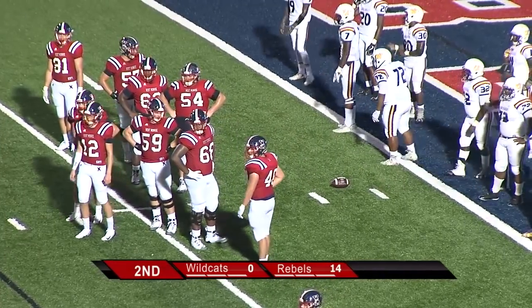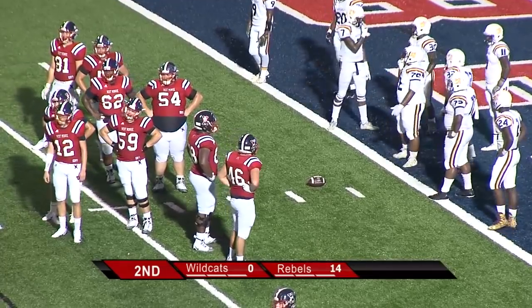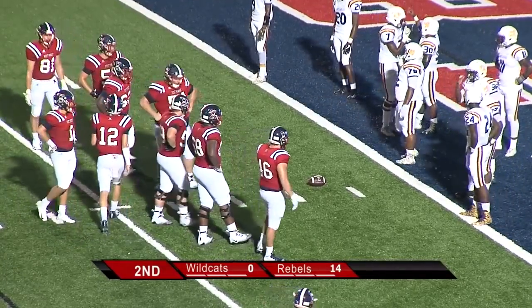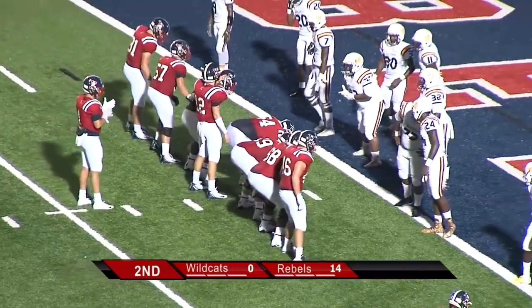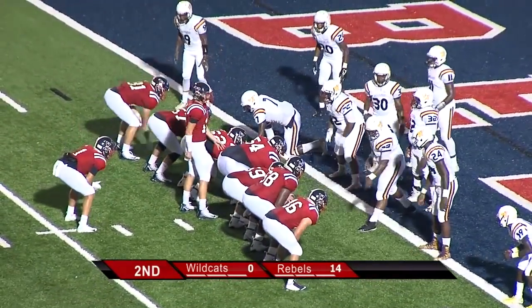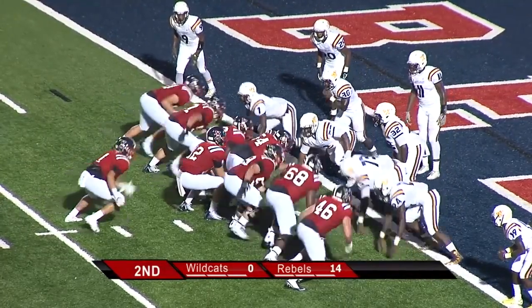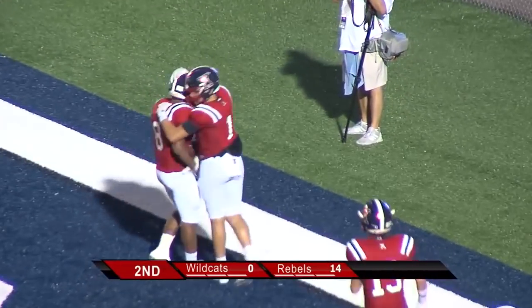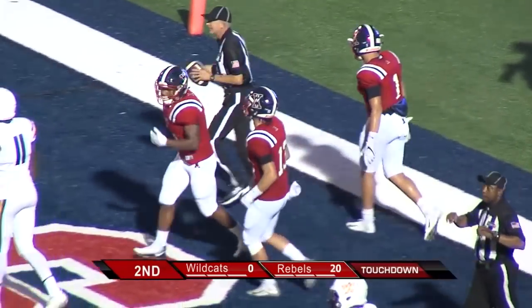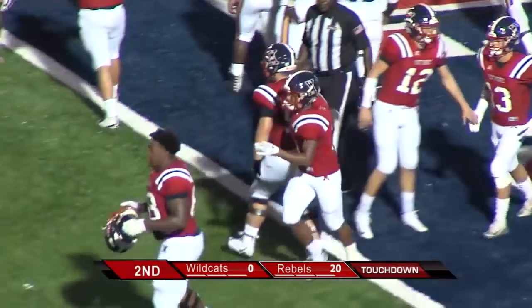6 minutes, 50 seconds left to go in this Vanguard Realty 2nd quarter. West Monroe leading 14-0. Rebels will stay in the I formation as Common stays under center. Holloway, the lone wide receiver, so he's back in the game feeling better. Common takes the snap, tosses to Wright this time, and he'll walk into the end zone. Touchdown, Cameron Wright. And the Rebels now lead 20-0 pending the extra point.